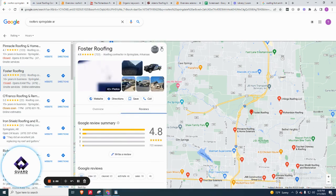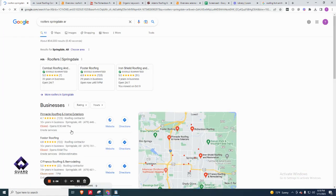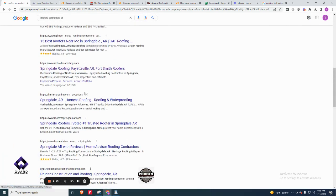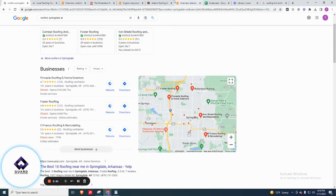So if you would start uploading geotagged photos and fill out that bio section 100%, I don't think there's any reason why you wouldn't be able to overtake Pinnacle here with the amount of reviews and the great ratings that you have. Now, I wasn't able to find your website on the first page. Looks like you're on that second page, around the 12th or 13th position for Springdale.